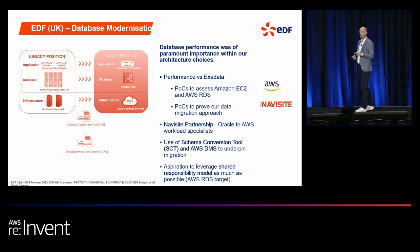And our proof of concept centered on two deployments of the database, Oracle on EC2 and Oracle on RDS. Strategically, we had a desire to leverage the shared responsibility model that AWS offers with its platform services, but we didn't know if we could get there, hence the two proof of concepts. And the benchmark we set ourselves was, could we mimic and match the on-premise Exadata performance we saw in our production workloads? And working with our partners at AWS and at Navisite, we took production workloads, mimicked them onto our two deployments and ran them through. And that provided us with the evidence and the understanding that, in fact, on either deployment, we could absolutely match the performance we were needing and seeing in our existing production context.